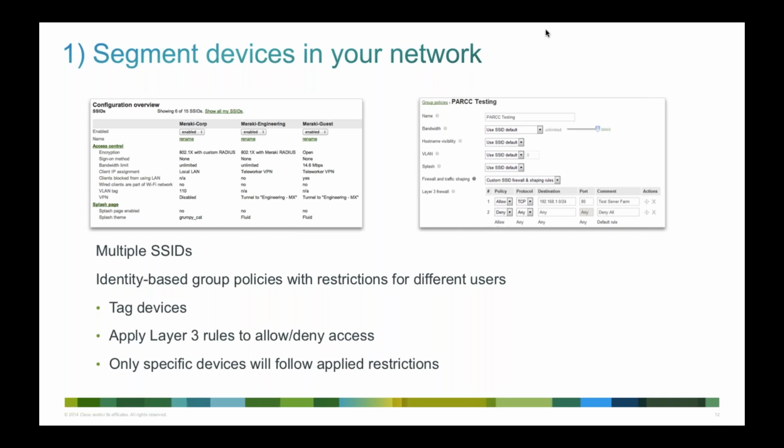We then do identity-based group policies with restrictions for different users. That means when you log in, you can see one of these SSIDs uses a custom RADIUS solution. The other one actually uses Meraki RADIUS, so we can host a bare-bones RADIUS for you, and our guest one obviously is open. With this, we have two identity engines, and based on those engines, we can say, okay, it looks like a student logged in.